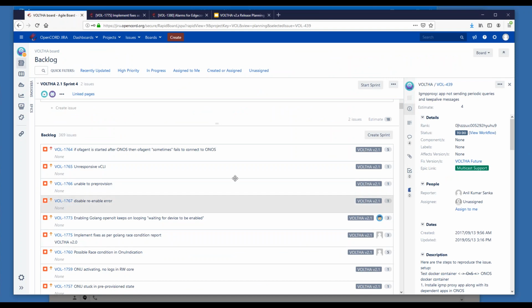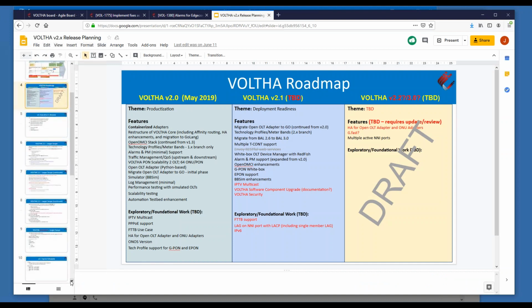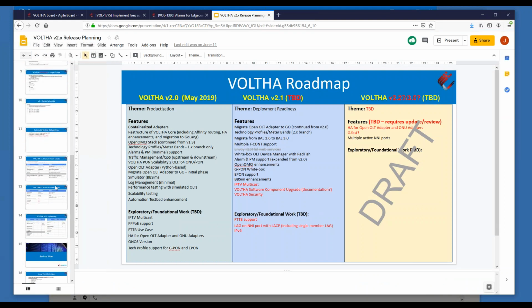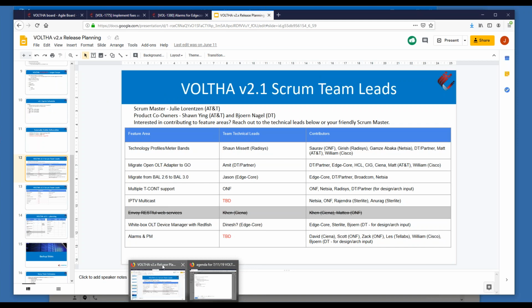Okay, let me go back to the sprint planning. So I think at this point, we still have a lot of work ongoing at the moment. And so we don't have a clear delineation between when different scope topics are going to come in for work. So I think we'll keep the in-progress work going. And as people are available, we'll bring in some of these other items as well, get the other scope items pulled in.